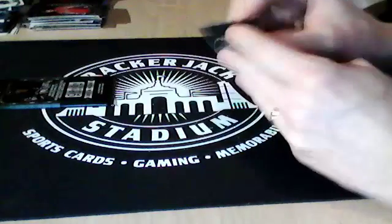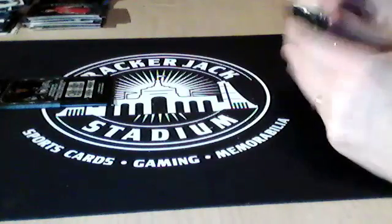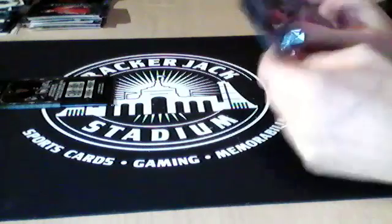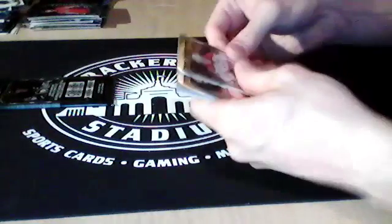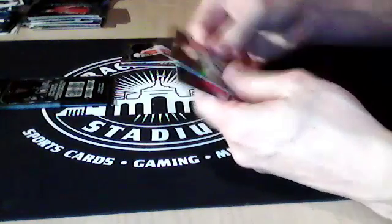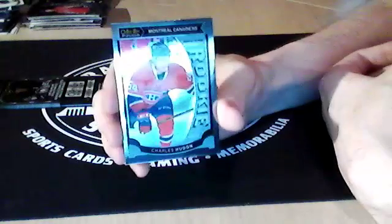Okay, last two packs. Do your mojo, do your dance. Do what we need to do. Oh, we got Devan Dubnyk, Rainbow, from the Minnesota Wild. And we got our rookie, Charlie Lindgren, for the Montreal Canadiens.